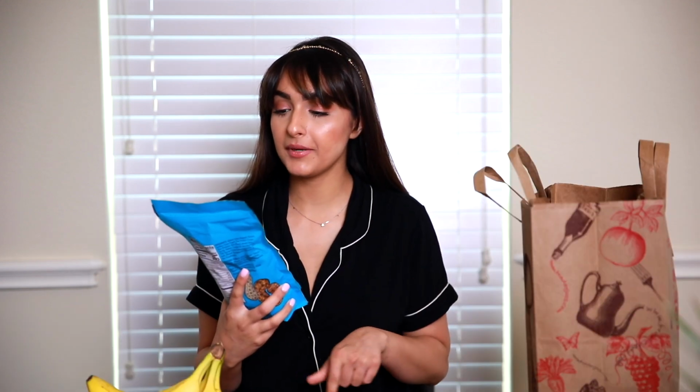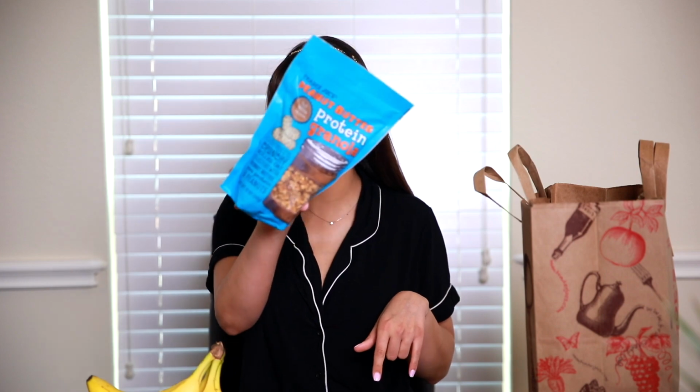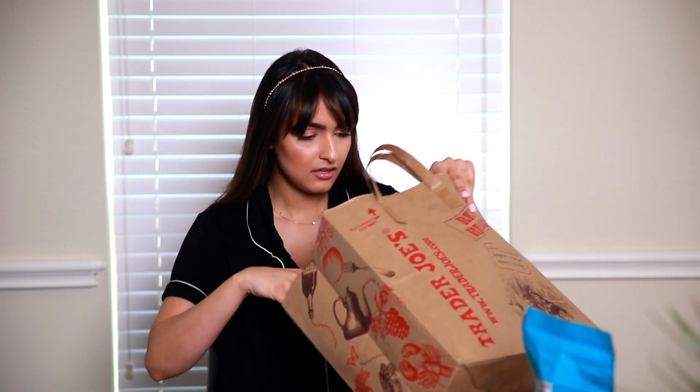We also got the peanut butter protein granola. Ajeet likes mixing this in his yogurt. Just adds a little bit of crunch and flavor, but also added protein. And this is at Trader Joe's as well, obviously, because it is a Trader Joe's haul. Also picked up some bananas, not Trader Joe's specific, just things we needed. And I had one more thing.